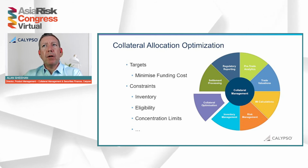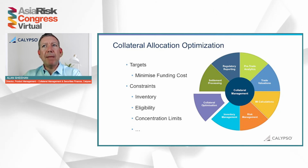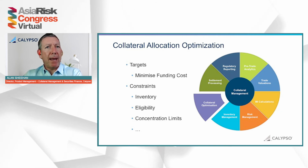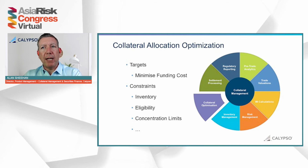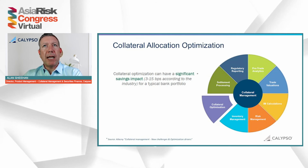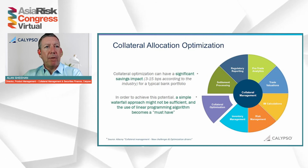For example, I need to look at the inventory that I can use. I need to respect the eligibility rules and concentration limits that are set on the relevant agreements. And I need to ensure that I consider any previous collateral that I've posted. I also want to consider whether I want to substitute any previously posted collateral. But here I'll probably be looking at corporate action impact rather than just the funding impact, as I'm sure we don't want to get into the nuisance process and the increased operational risk of substituting collateral just to reduce the funding cost. A recent study from consultancy group Allocation concluded that collateral optimization can have a 3 to 15 basis point savings impact on a typical bank portfolio, but also that in order to achieve this potential, the use of a linear algorithm becomes a must.